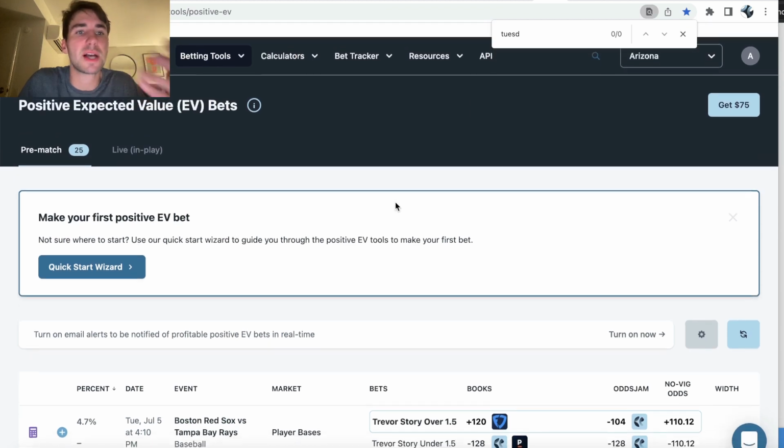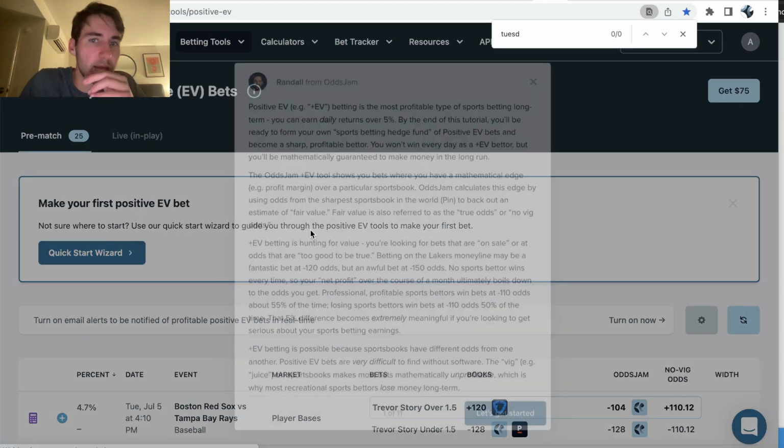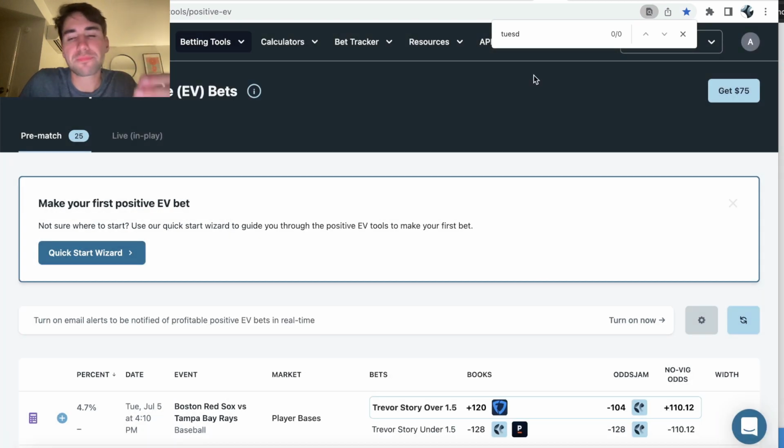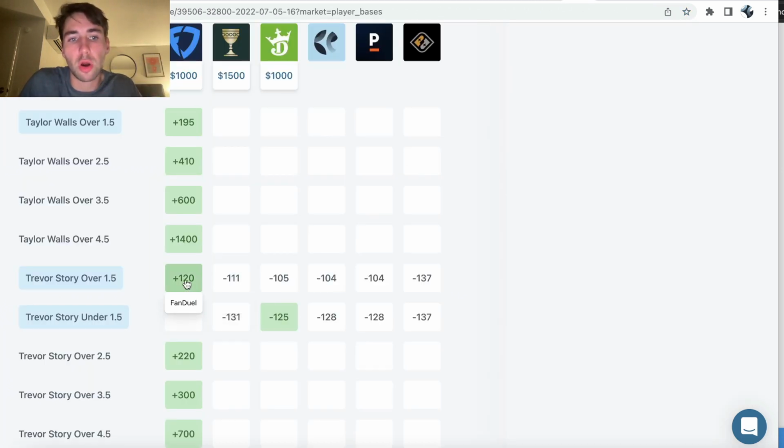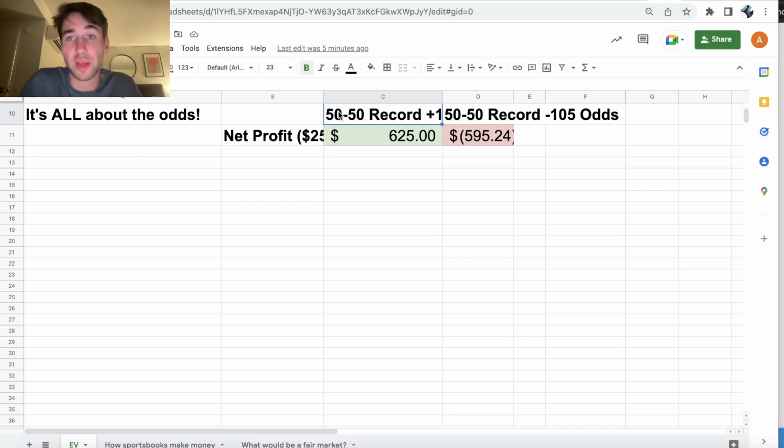Right? Essentially, as a positive EV sports bettor, and there's a little quick start wizard if you want to learn more about it, you're looking for line inefficiencies and you're like day trading sports. You're essentially forming your own hedge fund of profitable bets where you are getting value in the odds. And we've said this before, but finding value in the odds is critical.